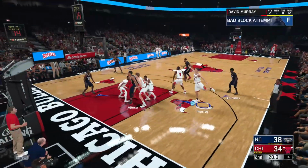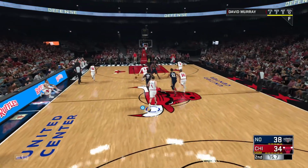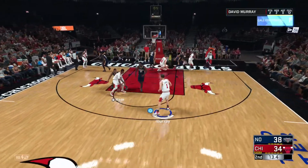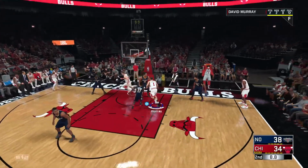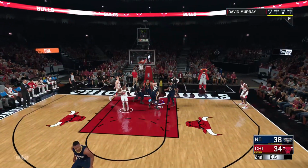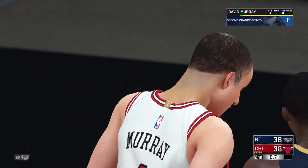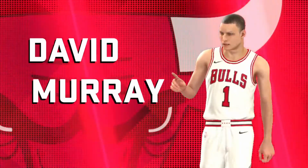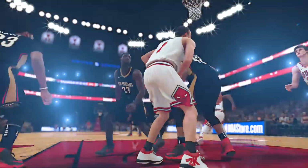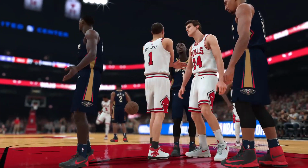There's the feed to Ajinça. And it's Wade with the rebound. Bulls trail by 4. And Murray now top of the key. And Murray kicked by Ajinça. And he recovers it. And Clement will head to the line with a chance to make it 3. And a lot of success a season ago as a team, hitting about 80% of their free throws.